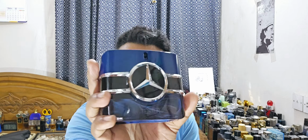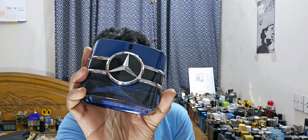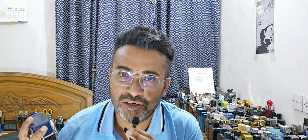Okay. Next one is not really a fresh perfume, but I got it for the bottle and I actually liked it a lot. This one, honestly speaking, I would say indoors in an AC situation in summers, it will smell very good. This is called Sign, just Mercedes-Benz Sign. So they have 3 or 4 flankers of it. I think these bottles look amazing, amazing looking bottles. And they do have a few inspired versions in different bottles.